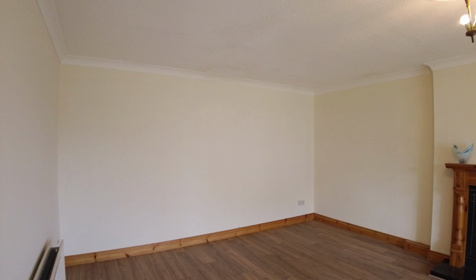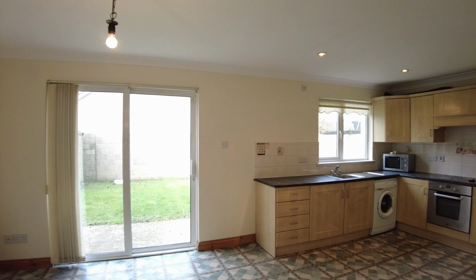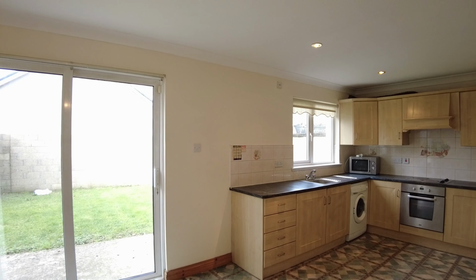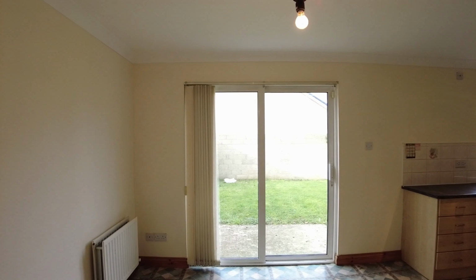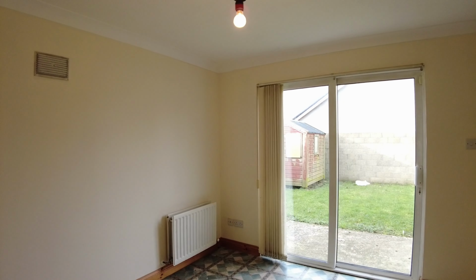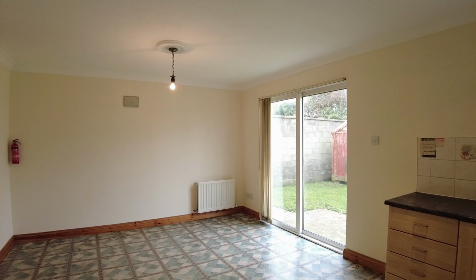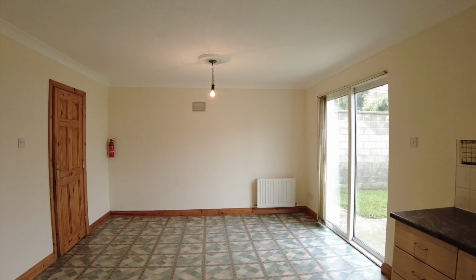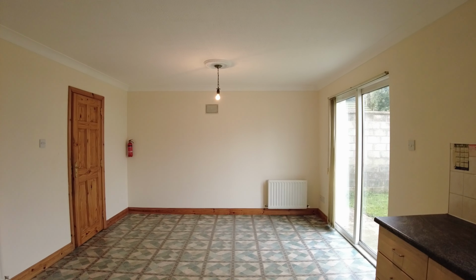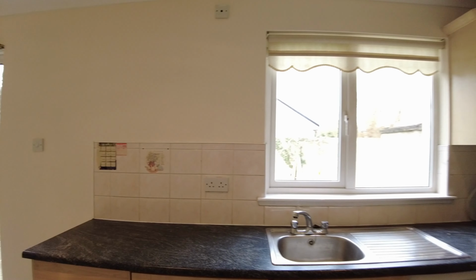Apologies for the echoes. Now, moving on down the hallway, to the left there is the guest WC, which is tiled. And now we're into the kitchen. This room runs the full width of the house. It's a lovely big space. And you can see there, for example, that is where your kitchen table, your dining table would be. And there's loads of space there for a good big dining table, which is something always worth pointing out.